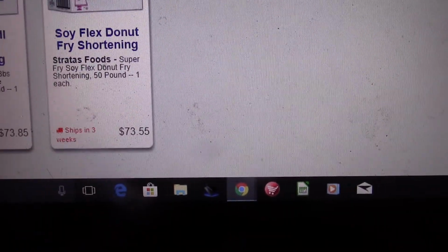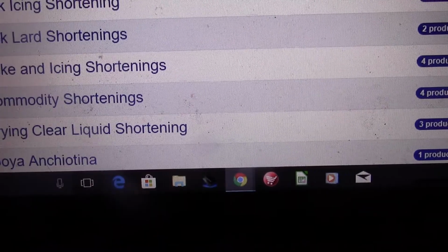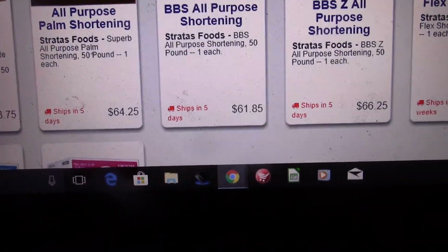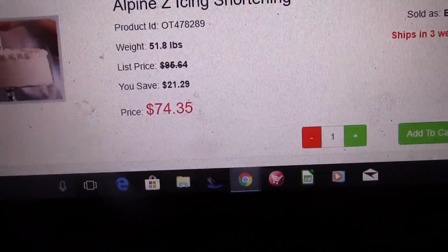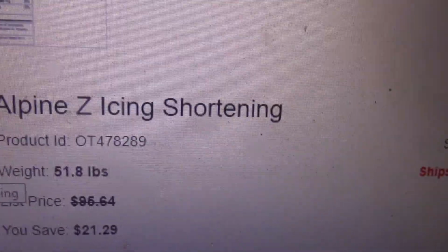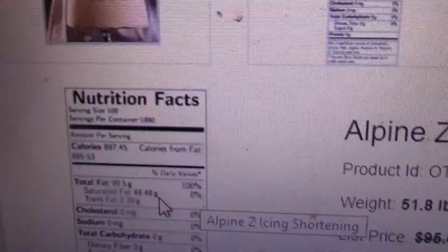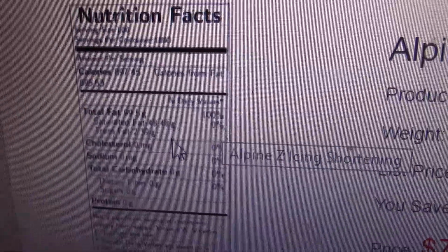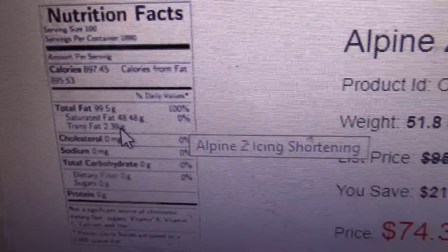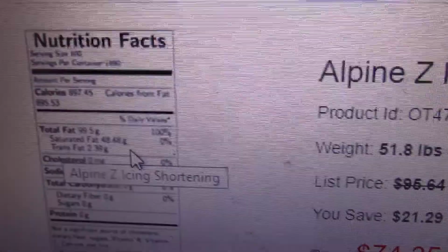You have to wonder, what are you getting again? Oh, God. Bulk all-purpose alpine icing shortening. Alpine icing shortening. Again, very suspicious looking. There is some trans fat.